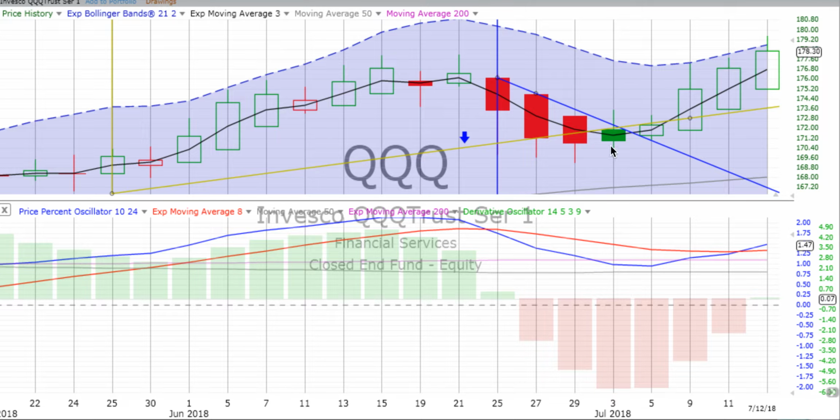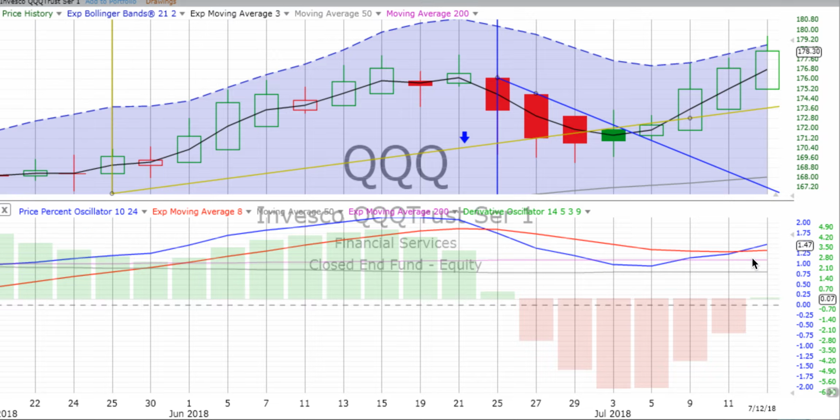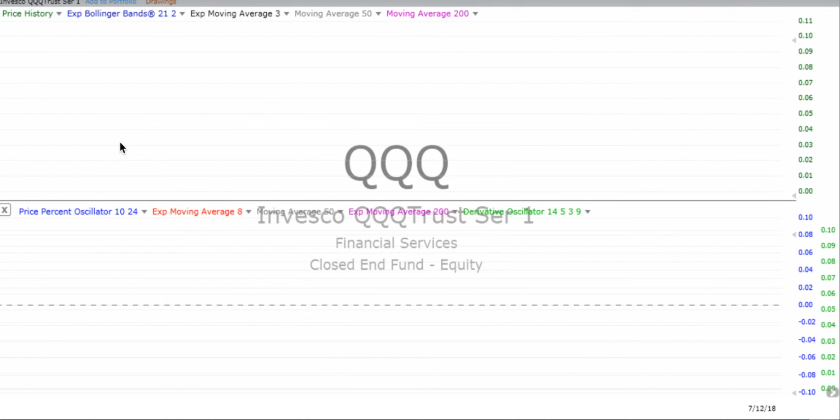What's that 2-day chart up to? Well, of course, it's bounding up going into the fourth up candle. Of course, we look like we're probably going to have a confirmed crossover going up unless it's a big down day on Friday. The price percent oscillator crossing over derivative oscillator going green at the same time. And of course, that will switch over the 2-day chart, which had otherwise been in a confirmed down move.